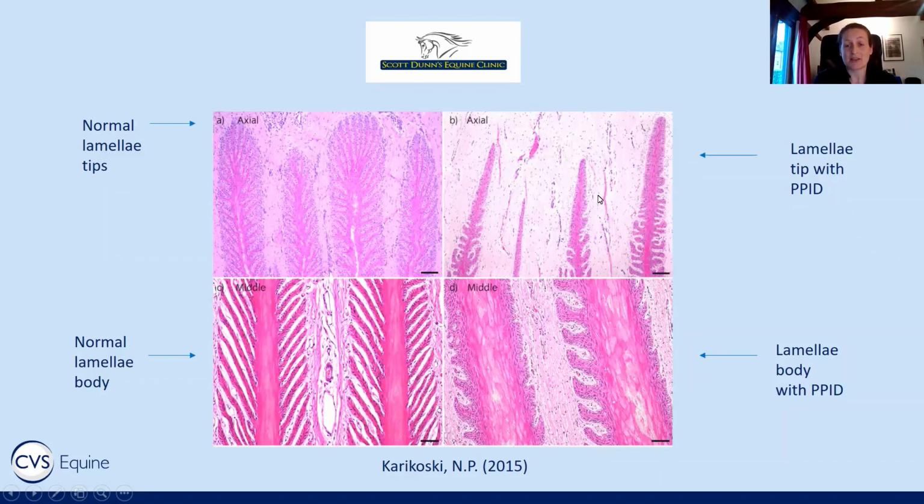But what's really interesting about this photo is this horse at the top right here did not have clinical signs of laminitis. Even though those laminae are pretty abnormal, that horse didn't have clinical signs of laminitis. So do not forget those subclinical cases.